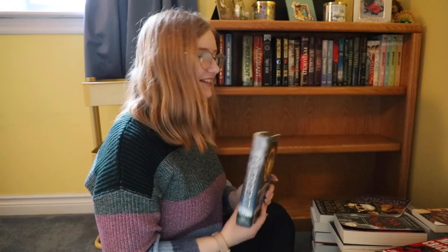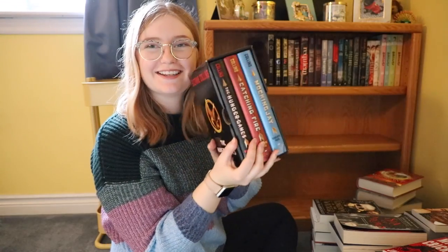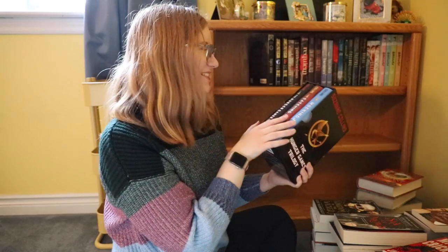Question is, do I keep the Divergent series? It's not my favorite, and I don't think I will ever reread it. I don't even know if I finished Allegiant, honestly. I might donate it. I have the box set of The Hunger Games, which I also want to reread soon, and maybe reread them before I read The Ballad of Songbirds and Snakes. Snakes and Songbirds? You know what I'm talking about.